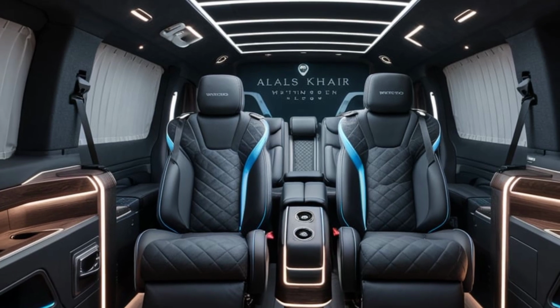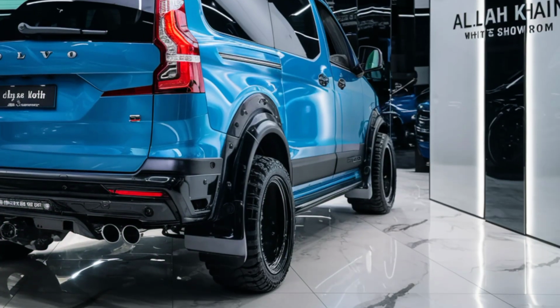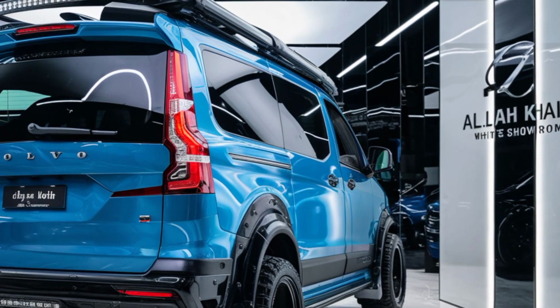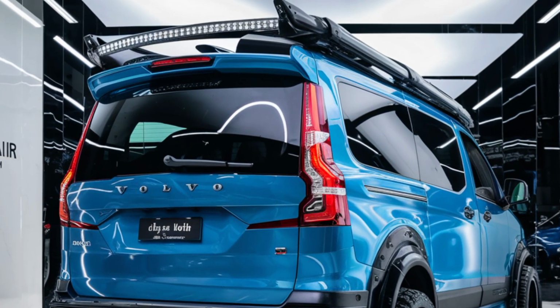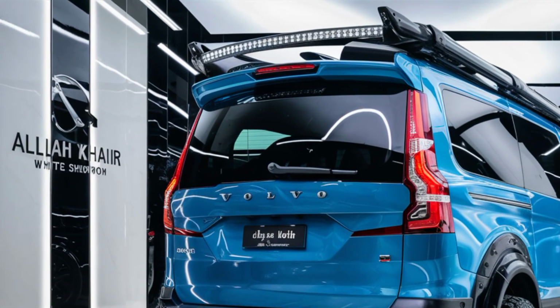Volvo has always been a pioneer in safety, and this camper van is no exception. Equipped with 360-degree cameras for effortless parking, adaptive cruise control with pilot assist for semi-autonomous highway driving, and an advanced air suspension that adapts to different terrains, this van is built for both convenience and capability.